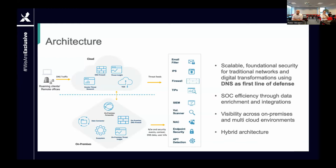Where we will use the threat insights to look into the DNS exfiltration that we're going to run. You can see there's still an on-premises part. That on-premises part can also communicate with the cloud. And as you can see, all those threat feeds and those IOCs, all those DNS data can be used in your SOC, in various security vendors or solutions that you have running in your network. And that information can be used there as well.